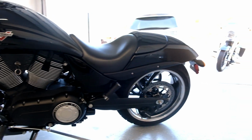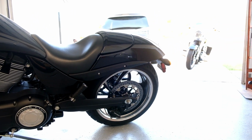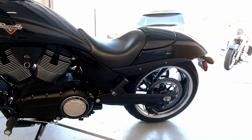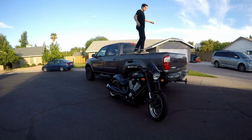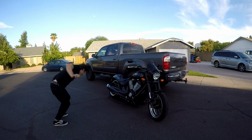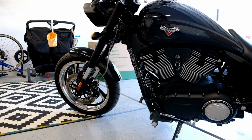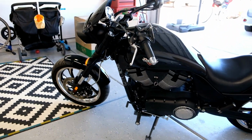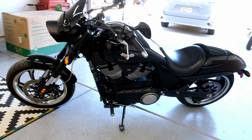But these were the first and only people who actually came and looked at the motorcycle. I was asking $6,300, so they did get it for $500 under my asking price, which even at that price point, great deal. They got a bargain. In fact, I had somebody offering me $6,000 a few hours after they bought it. So all in all, not a bad deal at all.